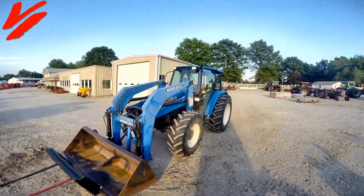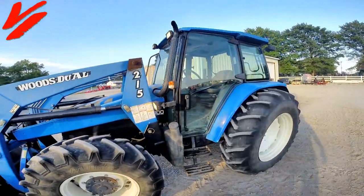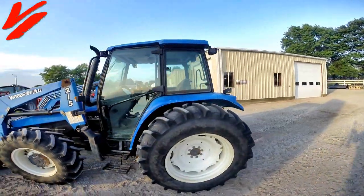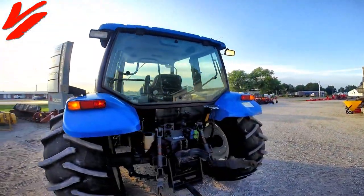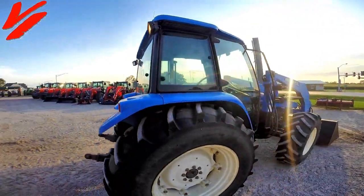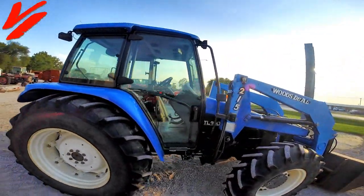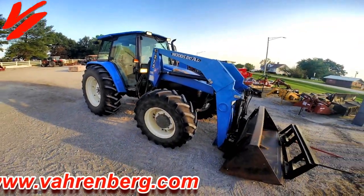Come check out this 2001 New Holland TL100, available at Vahrenberg Implement. It's a nice local trade-in. The only way we get trade-ins or pre-owned tractors is from trading with customers. We don't buy them. We just sell our trade-in stuff. We take a look at them. Come take a look at this one.